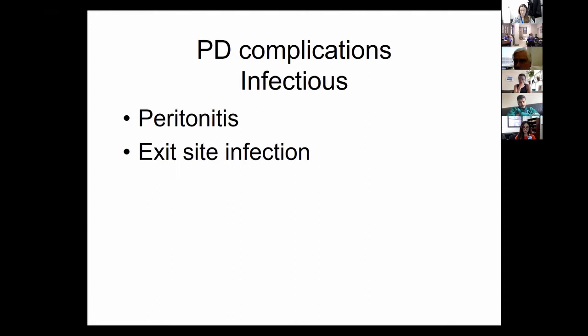Let's talk about some of the complications of PD, and I think probably you guys have seen some of these in the hospital if you've taken care of PD patients. The most common thing that we see is an infectious complication, often peritonitis. You can also see a more local infection or an exit site infection where you don't have a full-blown peritonitis, but just a site infection, basically cellulitis, or sometimes a tunnel infection.